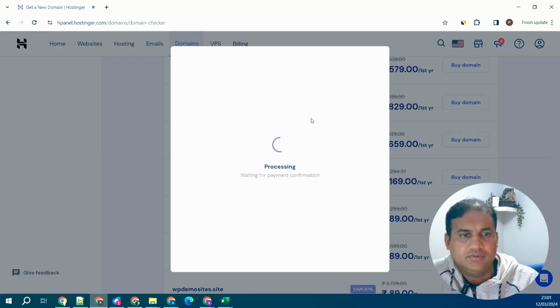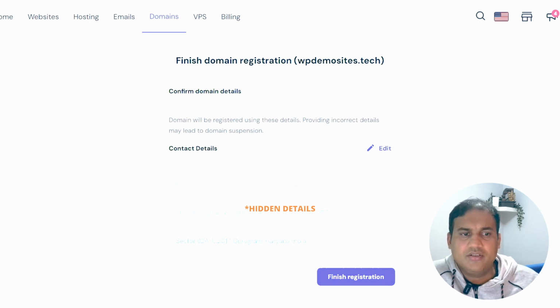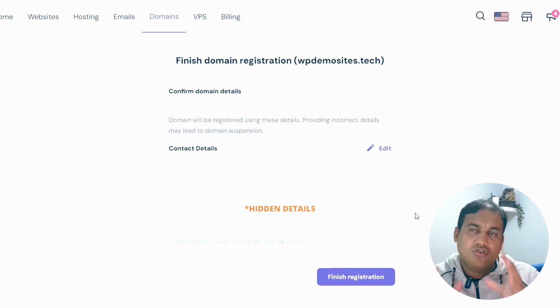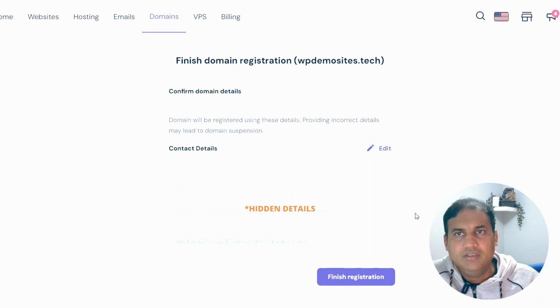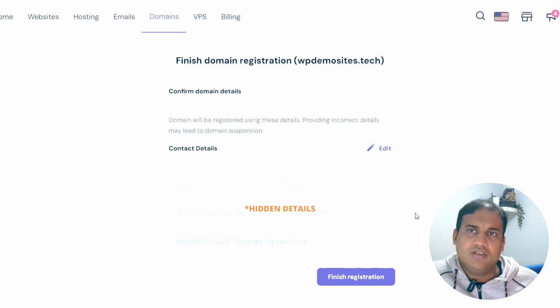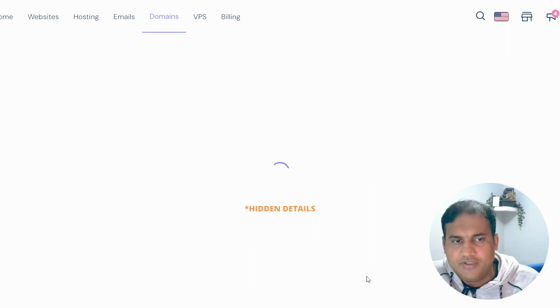It will start with the payment. It will ask for the domain registration, so I have hidden these details, and you can put your first name, last name, email, phone number, and the address as it is required, as this domain name is a kind of property for the internet world, so they need to know what the details are. However, there is a way you can hide this detail as well from some of the people outside the world who cannot find your identity, but there are certain authorities who need this data. So just click on finish registration.